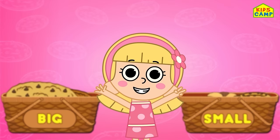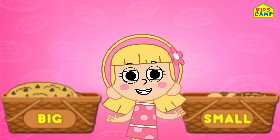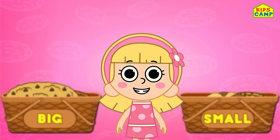Wow! We sorted all these treats according to their sizes. Good job, everyone!